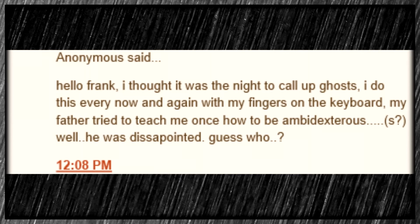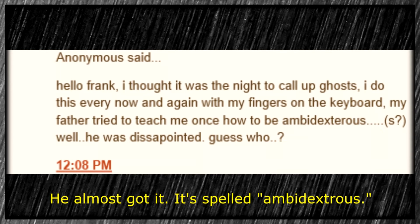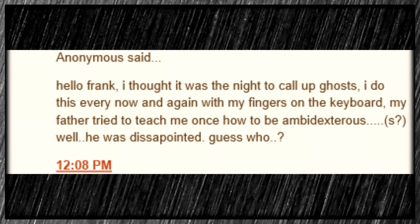And I love how he actually got the spelling of ambidextrous right. He's worried he got it wrong, but he got it right. Then he got all the ellipses wrong. Two periods for two of them, and five for another one. Oh, man. Amazing.